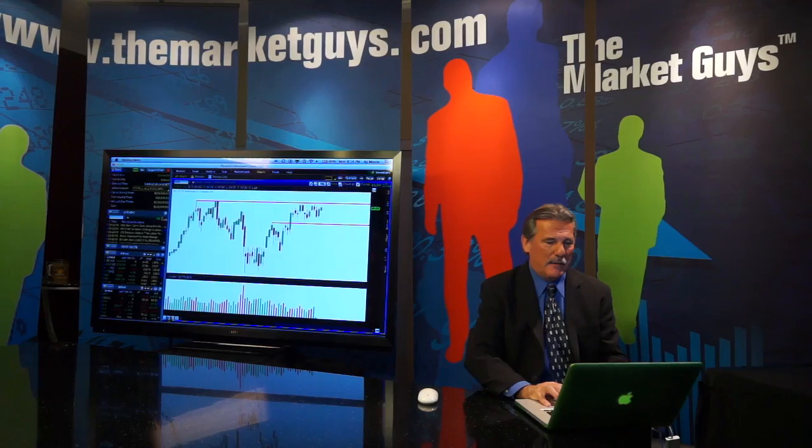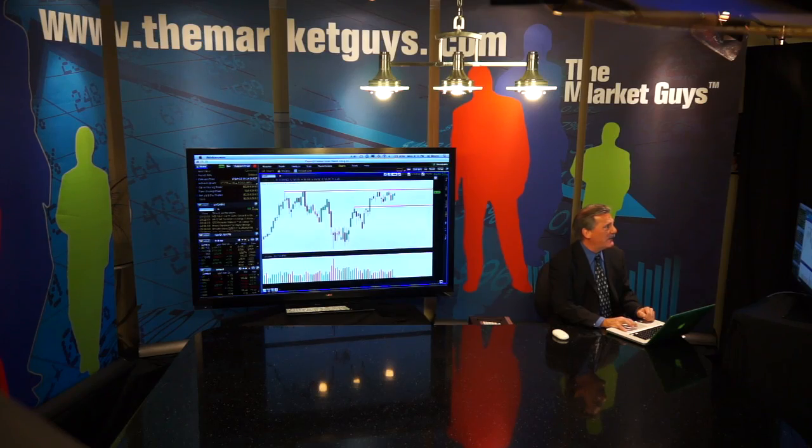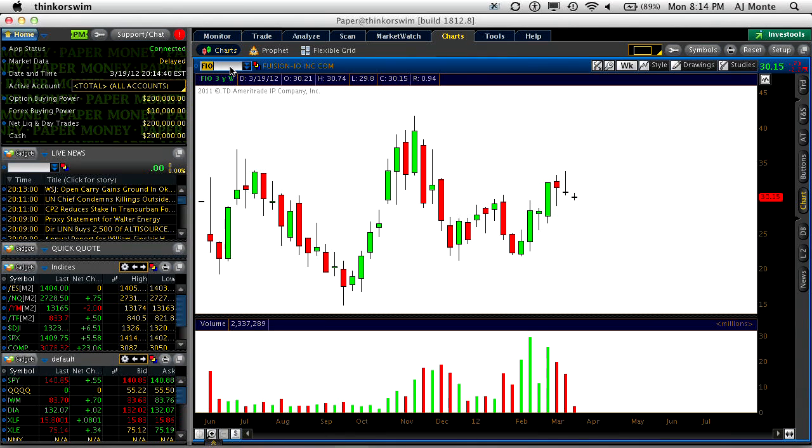Let's see, who's the next person who wants to submit a question or a stock? Let's see. Peter. Peter's ticker symbol is FIO. Let's take a look at this for Peter. Peter got in there early. I think he was the first one in his seat before the program started. I saw him actually sign on and he put his stock symbol in there, and thank you, Peter, for repeating that. This again is a weekly chart.